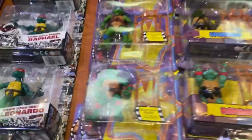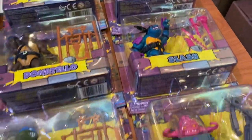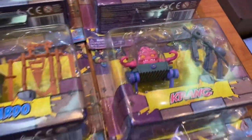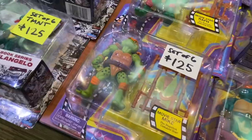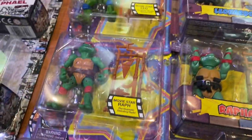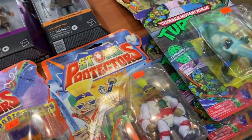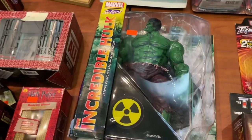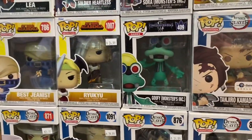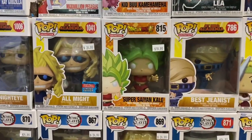Oh, check these out. Oh, wow. These all look... Oh, there's Krang. These look fantastic. Oh, wow, Stone Protectors. Wow, very cool. I actually have this Hulk. I found him in a thrift store, loose. Here's some cool Funko Pops. There's a Goofy Monster. I've never seen that one before. Super Saiyan Kale.